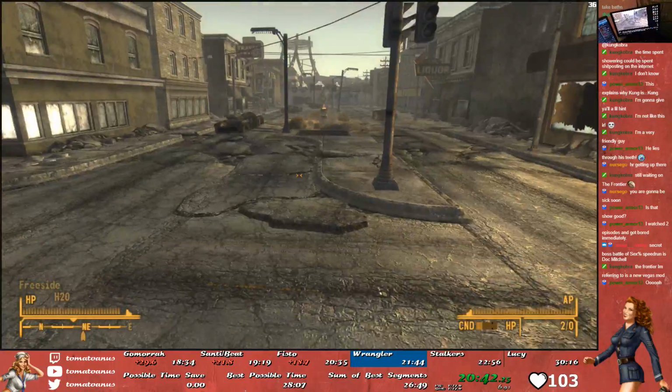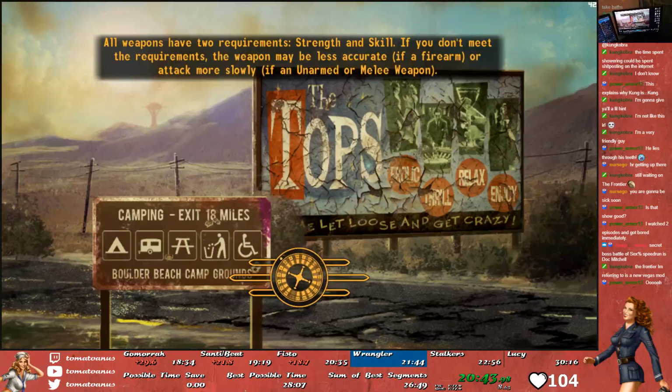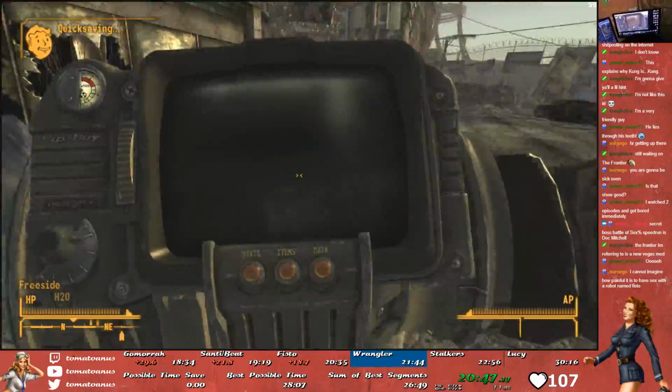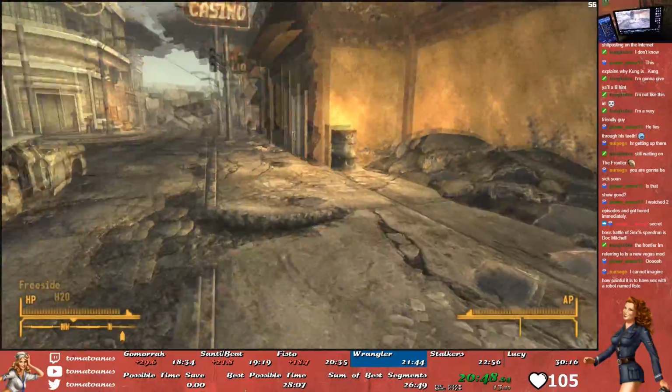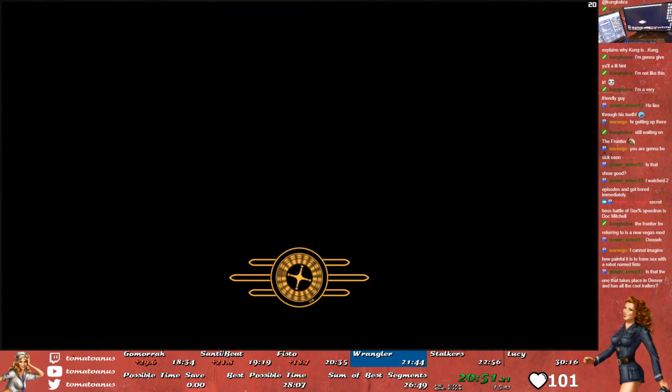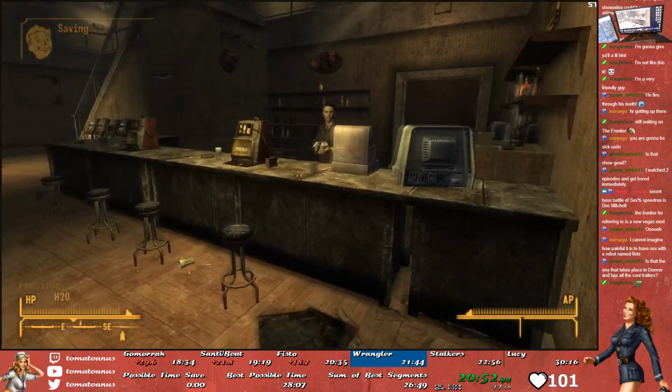Here we proceed to reload dash back north towards the Atomic Wrangler, where we have a couple friends waiting for us. After entering the Wrangler, we'll speak with Francine real quick and purchase a room for just 10 caps. We then have to wait until after 1 PM for James to start his shift behind the counter.